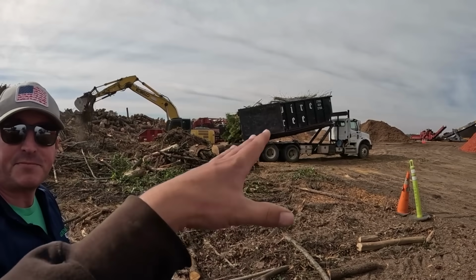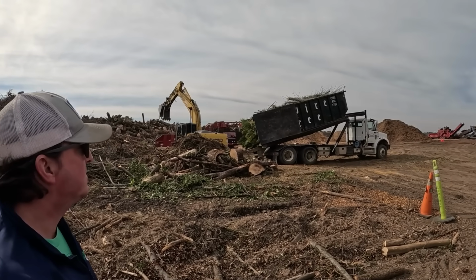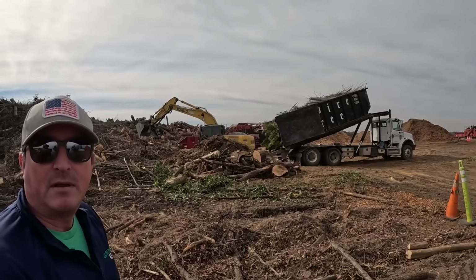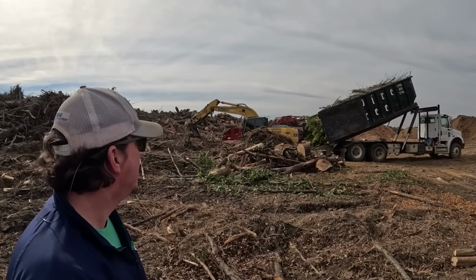So prime example, we got a tree company right here. Looks like they've taken some trees down. They're bringing you the brush. So he's gonna dump it out. His job is to sort through it. Looks like he's getting all the bottom debris out.